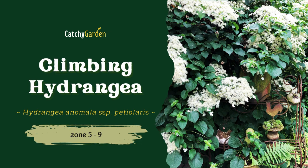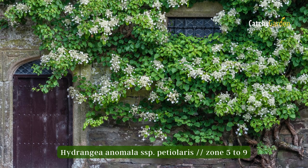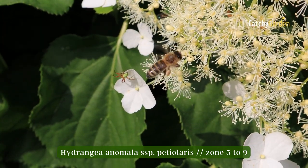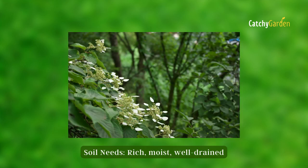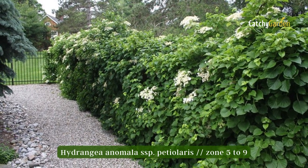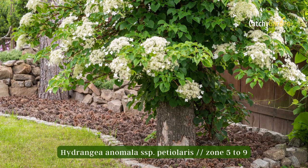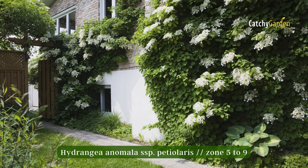Number 1. Climbing Hydrangea. A wall, fence, or large tree can support the weight of a climbing hydrangea as it reaches heights of 60 to 80 feet. Climbing hydrangea grows slowly enough that it is not difficult to keep it under control, unlike other plants with aerial roots. This plant thrives in partial shade and requires consistently moist soil if grown in full sun. The flowers are similar to those of shrub hydrangeas, and the plant's dried flower heads and peeling bark make for nice decoration throughout the colder months. Hardy from zones 5 through 9.